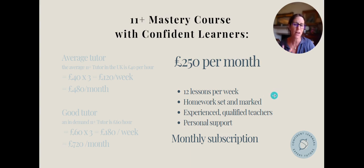12 lessons a week, all the homework set and marked, experienced qualified teachers, personal support so that your child feels like they are seen and heard and listened to and supported by their teacher. That's really important. They're not just a number with a workbook to work through. And it's a monthly subscription.